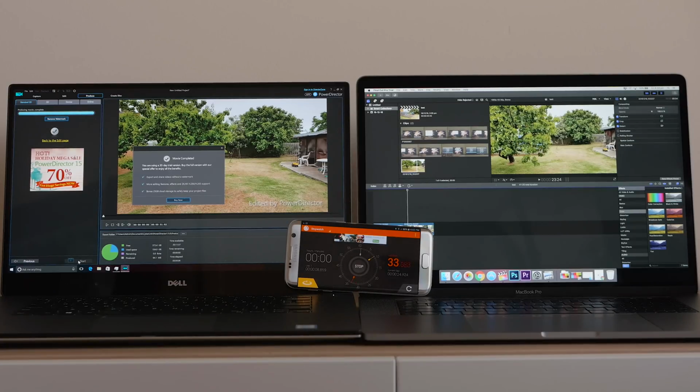Also, I noticed when I was using Premiere Pro on the MacBook Pro 15-inch, I really struggled to play back 4K content without any effects applied. With the new Kaby Lake XPS 15, I could play back full content at full res with a LUT applied and color correction, and it was smooth. So there's a massive difference using it for video editing.